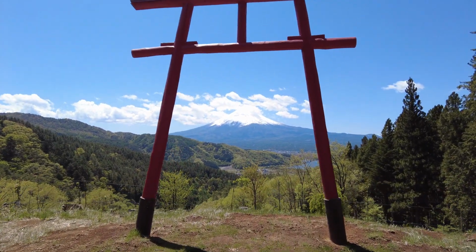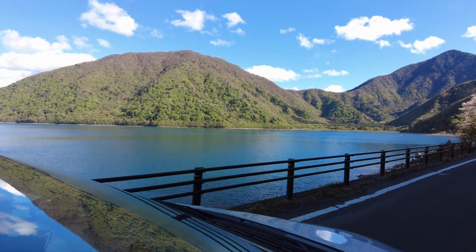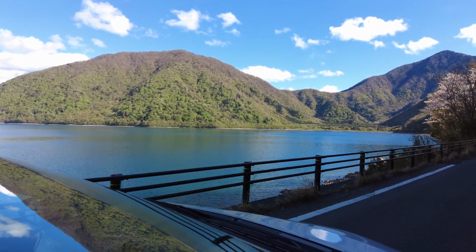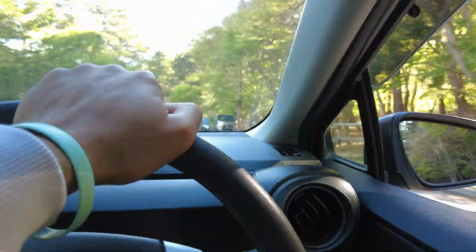Now that we got up high, let's go down low to number 4. We take you to the next location that you definitely should get a photo of. Why? Because of how iconic it is. It is the Motosu Lake.